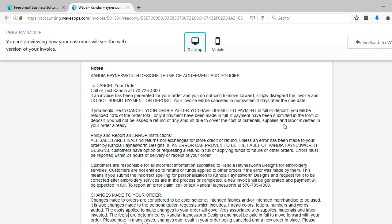Now, if they've invested only a deposit, which is that 60%, then they will not be entitled to any kind of refund or funds due to them. So this means that if, again, the order was $65 and they submitted a payment for 60%, which is $39, then it is going to be a wash. I will not refund them anything because I still need to cover the cost of materials, supplies, and the labor that I've already invested.